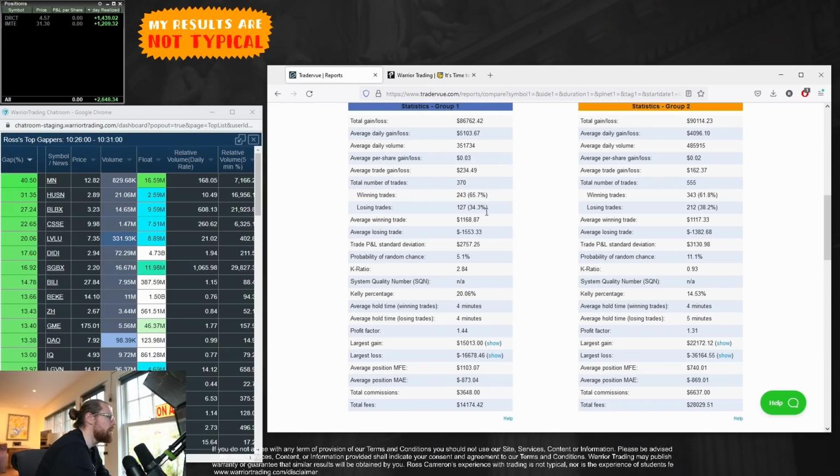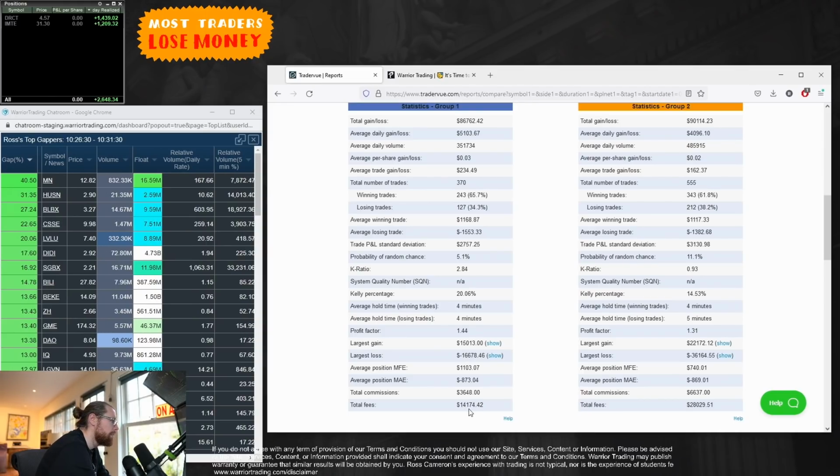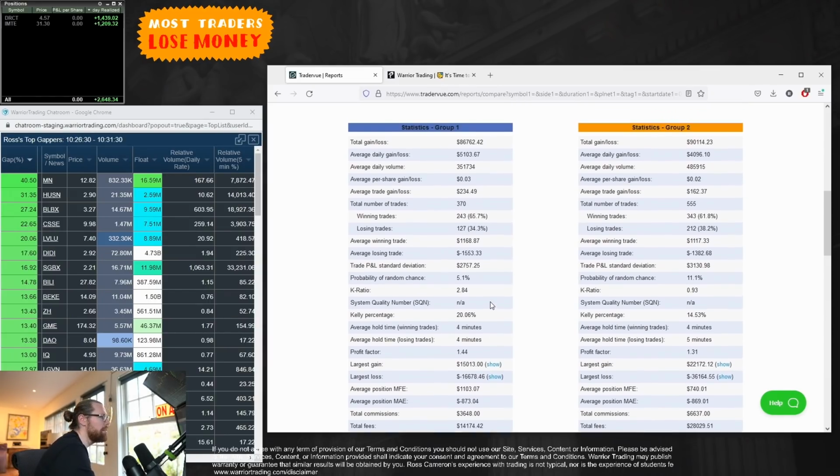Profit loss ratio was a little worse. Average trade was the same. Biggest winner was smaller. Biggest loser was smaller. Commissions were half. My ECN fees were half. So I overtraded a bit. The total number of trades in March, 555. Only 370 in February. So fewer trades, higher accuracy, lower commissions, and that paid. So February, although I made a little less, was actually, in a lot of ways, a better month, which is interesting.